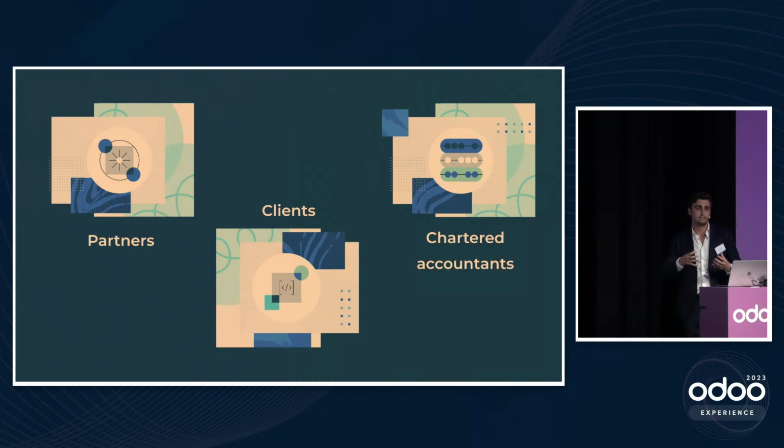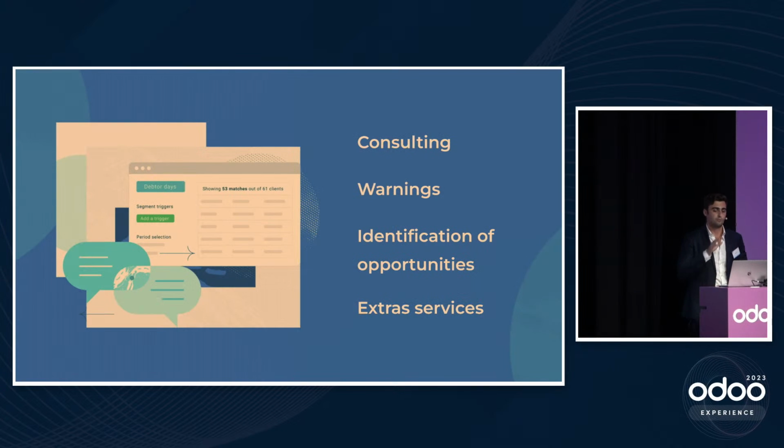So as of today, regarding Odoo especially, from what we have seen on the market, either the accountants or the customers are building more and more relationships together. And as Silverfin, we want to be within that ecosystem to strengthen the relationships between the accountant, the provider, and of course, the customer. So what we want to strive for is that you work on your accountability tool, but also that you work on Silverfin, so that you get warnings, you identify opportunities, and you ask for extra services from your accountant, or you do extra services with your accountant.